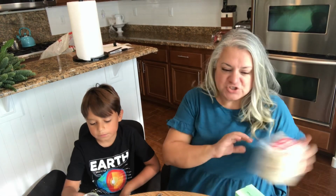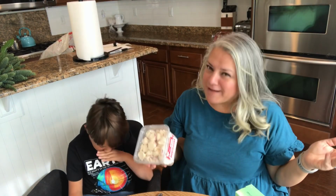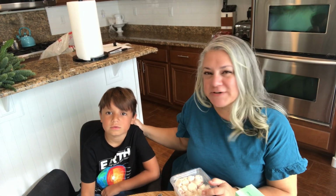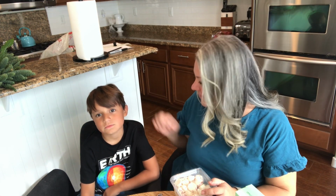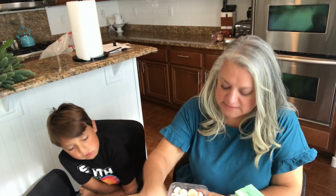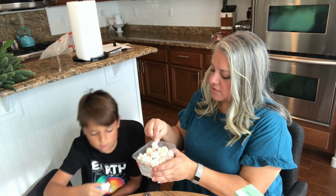All right, let's try this. Mini Peppermint Meringues. We're getting a lot of sugar right now. That's why I recruited the one who would be so appreciative of all the sugar. I get cavities. You have cavities? You don't even know. Ooh, they're delicate. Go ahead, have one. Careful, they're delicate. They're like soft clouds of yumminess.